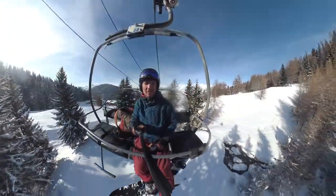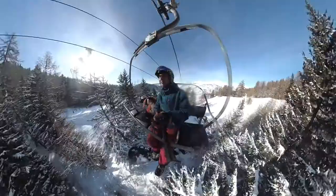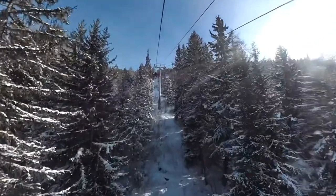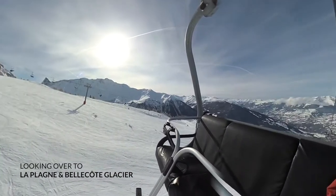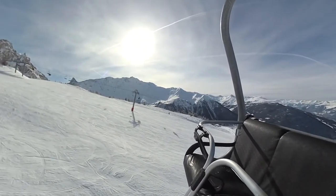Most people buy the full area pass, and if you have that, then it's really pretty easy to get over here. I love this place. I must admit, I absolutely love Paisy. That's the view. This is very much a case of over there from over here. That is the north face of Belcotte.